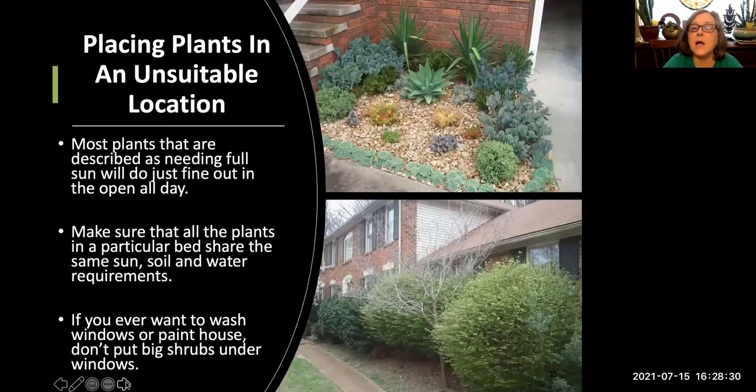Placing plants in unsuitable locations. Most plants described as needing full sun will do just fine out in the open all day long, so in the middle of your yard. Make sure that all your plants in a particular bed share the same sun, soil, and water requirements. This photo at the top is a good example of that.